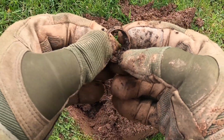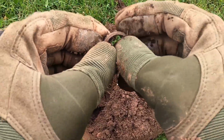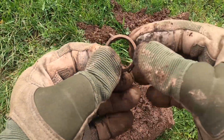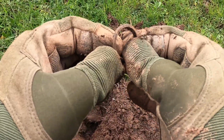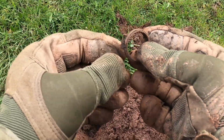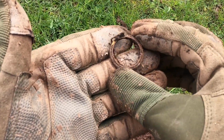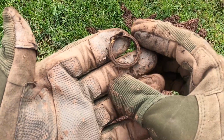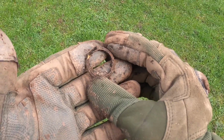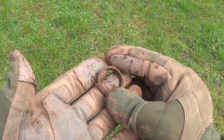Okay. It's a watch case. It's not actually modern as such, but yeah, it's an old watch case. That's very cool. That's very cool. Is there some gold plating on there? It looks that way. Okay, so that would have been a very nice watch at some point. Unfortunately, no insides anymore.